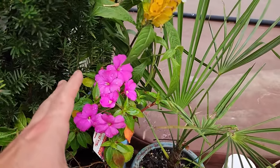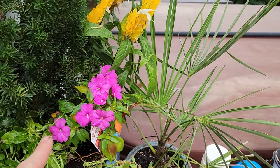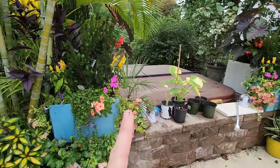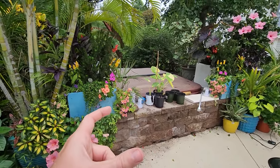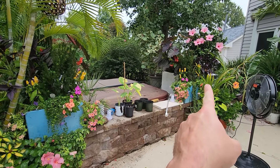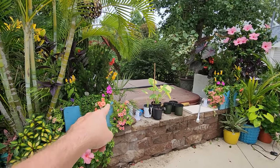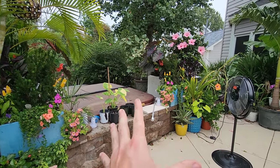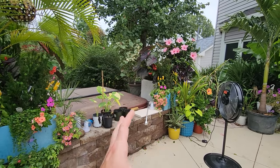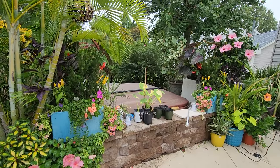They gotta go. If I can find a couple more of the compact pink sun patiens, which I probably can, because the nurseries, most of them still have them in the little 2-inch and 4-inch containers. Then I think it would look better to get one put on each side, and that will even things out, because things are going to end up looking heavy on this end versus the other when I do this. But yeah, I don't know.